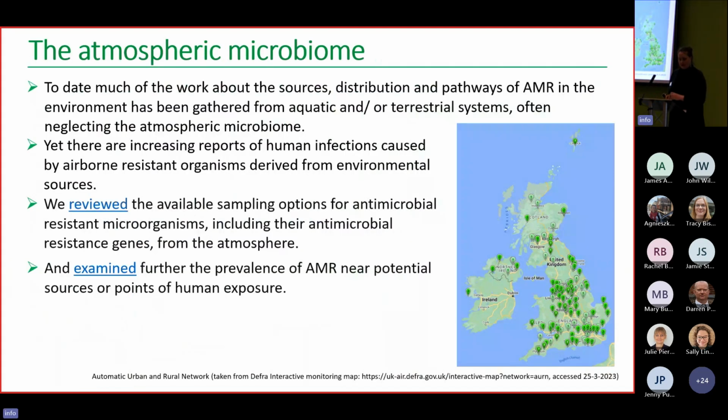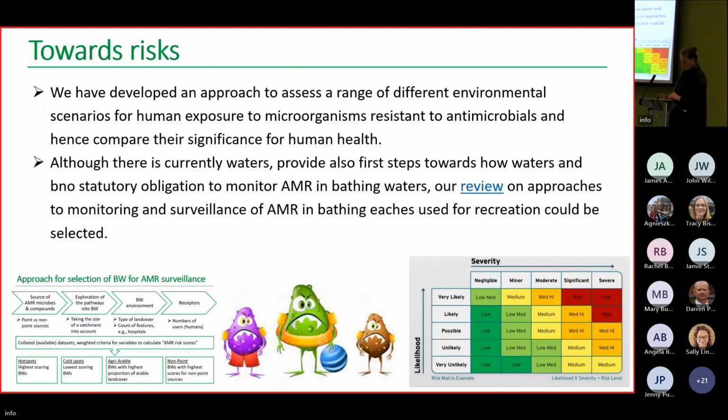To date, much of the work on AMR in the environment has been conducted in the aquatic or the terrestrial realm, and the atmospheric microbiome has often been neglected. Yet, as I mentioned at the start of this presentation, we know that some of the resistant microbes can be transported through the atmosphere. So we reviewed available sampling options for atmospheric antimicrobial resistance, as well as exploring the prevalence of it near potential sources. Overall, our work has led us to take the first steps towards a risk assessment. In one of our last projects, we have developed an approach that aims to assess a range of environmental scenarios for human exposure to microbes resistant to antimicrobials, and thus compare the significance to human health.